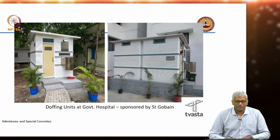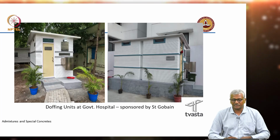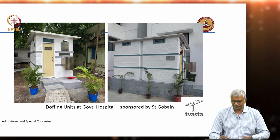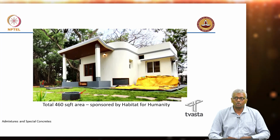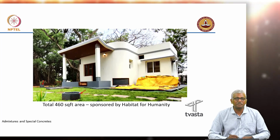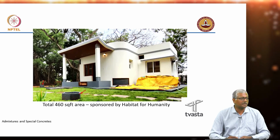During this time, they also got another project from Saint-Gobain. Of course, these were COVID days. This structure basically came up in October 2020. That's when it was completed, but formally inaugurated only in April 2021.